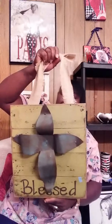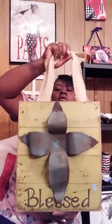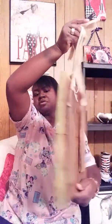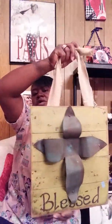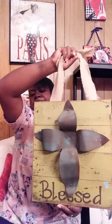I got this blessed sign. I think I'm gonna hang it outside. I think I'm gonna add some flowers to this first before I do that. But it was $2 as well. That's what it looks like on the back. So, yeah, I think I'm hanging it outside on my back porch. I'm not sure yet. But I got that.